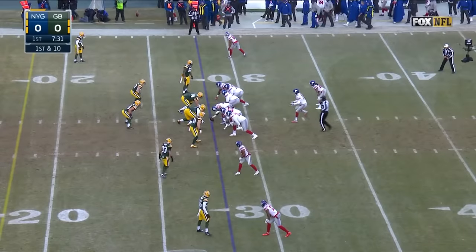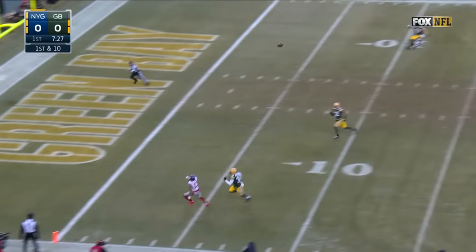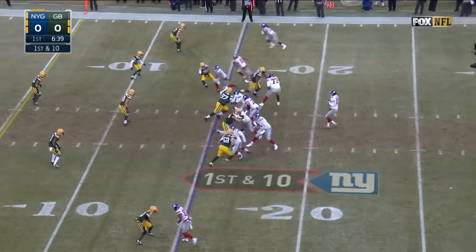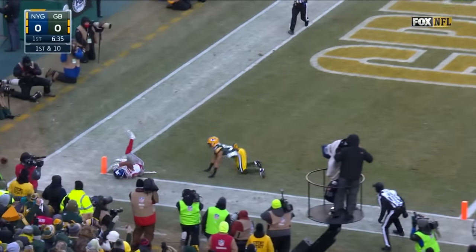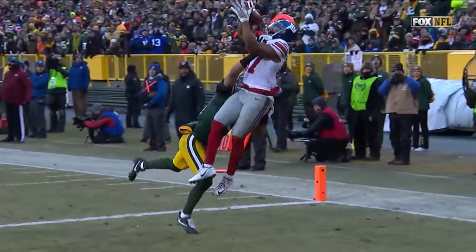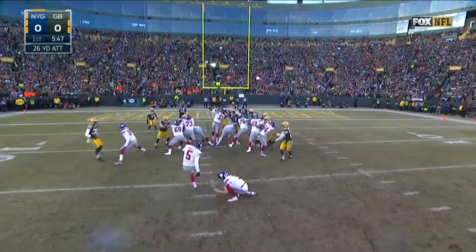For the catch. Adjustment to the ball. Giants hurry it up. Beckham is open and can't hang on. Manning, end zone. Shepherd can't hang on. Defended by Hyde. He's lined up outside on Sterling Shepherd. A well-thrown ball. 26-yard try by Bowles.